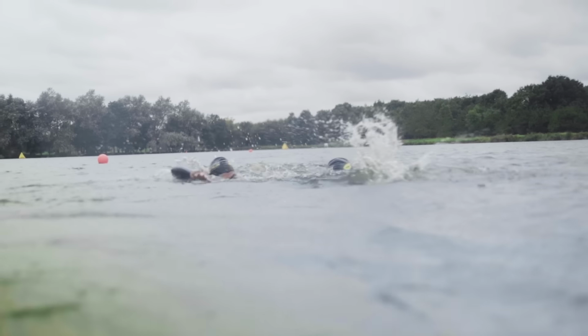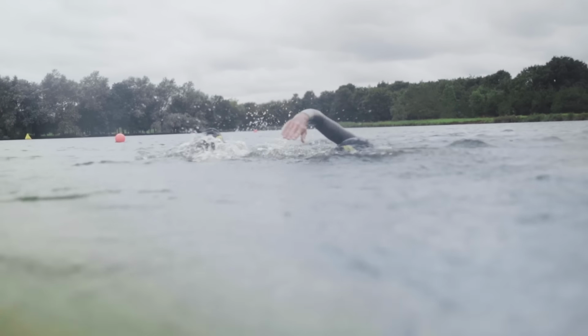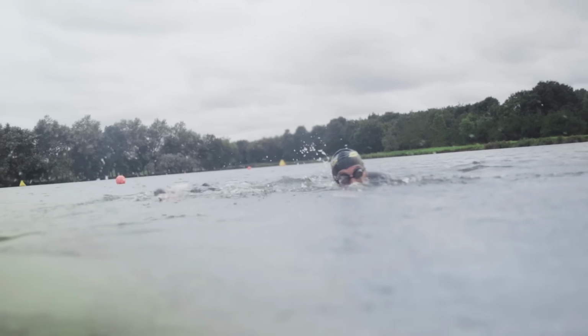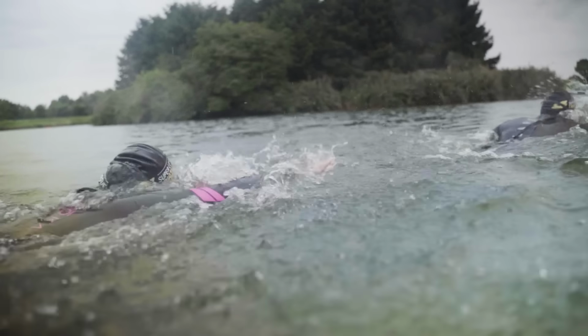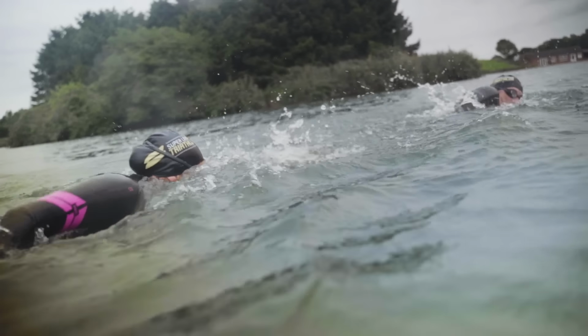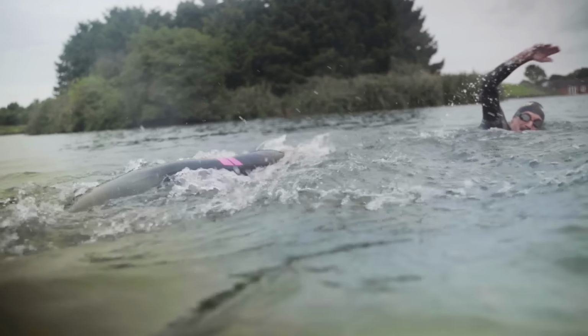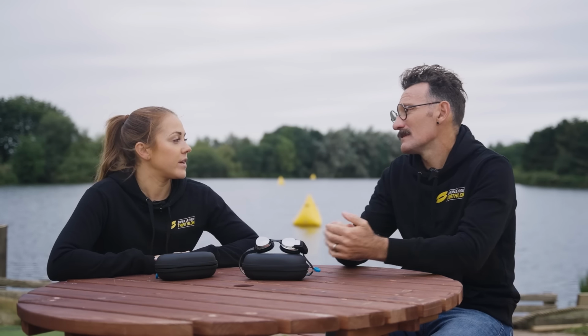I know we mentioned swimming with a buddy, and after a few times of going to the lake with a friend, I actually joined a group session, and that really helped build my confidence. Swimming with not only having people around me to kind of replicate a race environment, but also learning from people, practicing sighting, things like that. Group sessions really did build that confidence in the water.